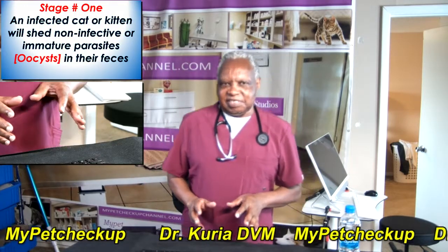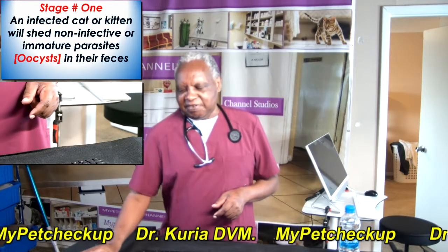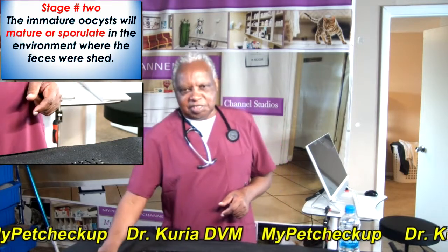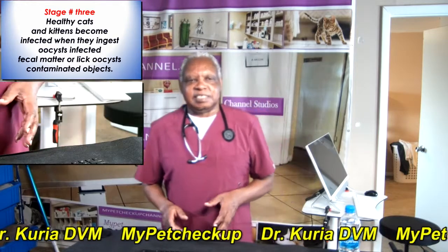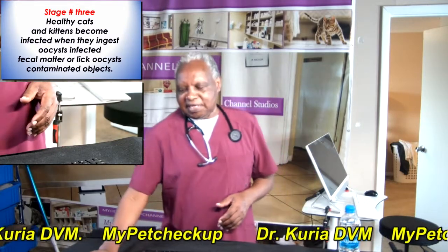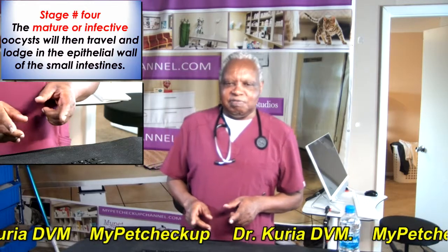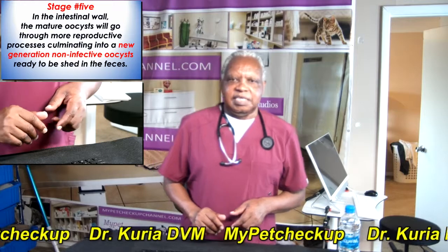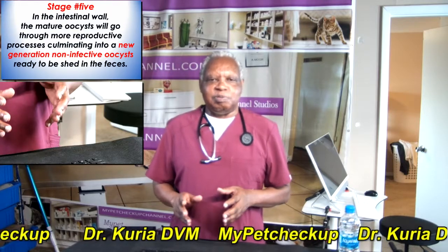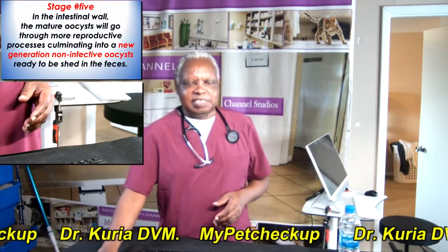Stage 1 in the life cycle of coccidia. An infected cat or kitten will shed non-infective or immature oocysts in the feces. Stage 2, the immature oocysts will mature or sporulate in the environment where the feces were shed. Stage 3, here the cats and kittens become infected when they ingest the oocyst-infected fecal matter or if they lick oocyst-contaminated objects. Stage 4, the mature or infective oocysts will then travel and lodge in the epithelial wall of the small intestines. Stage 5, in the intestinal wall, the mature oocysts will go through more reproductive processes, culminating in a new generation of non-infective oocysts ready to be shed in the feces all over again.